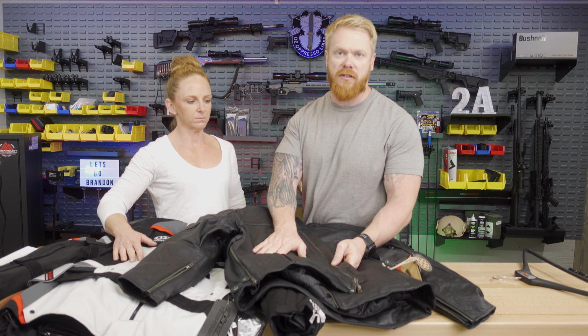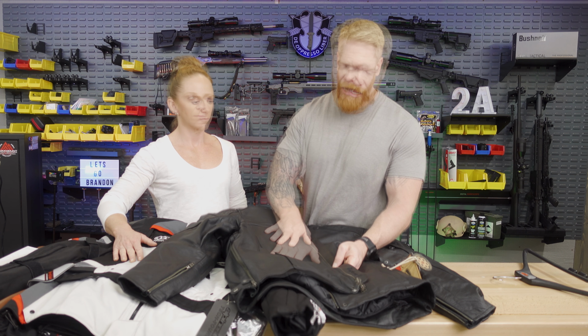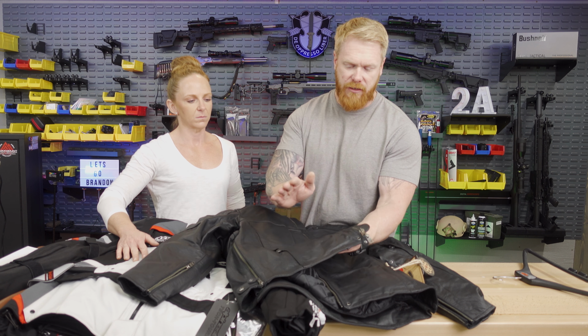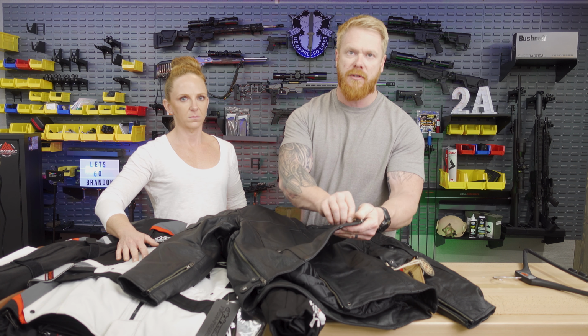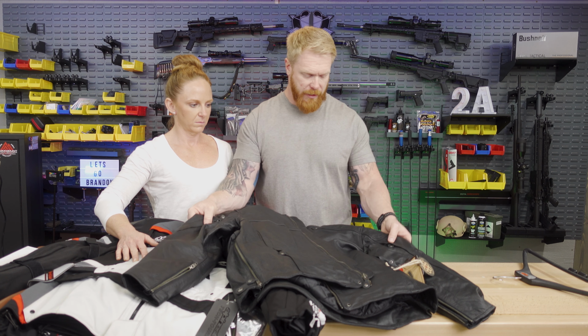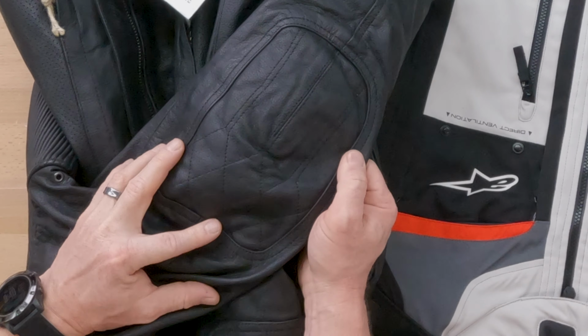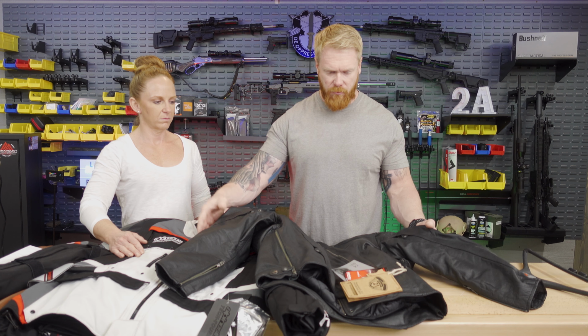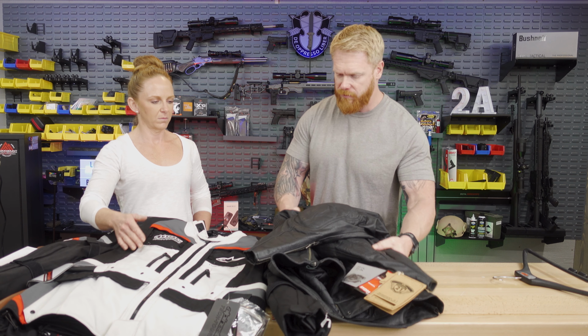It feels like something I would actually take on the track. I used to have a tracksuit and the leather felt very similar to this. It still feels nice, still feels soft, but at the same time, it still feels very durable and rugged, right? So you can see that we have the quilt pattern stitching continued on the elbows as well. Again, really nice, really understated jacket overall. I think it's a nice jacket.